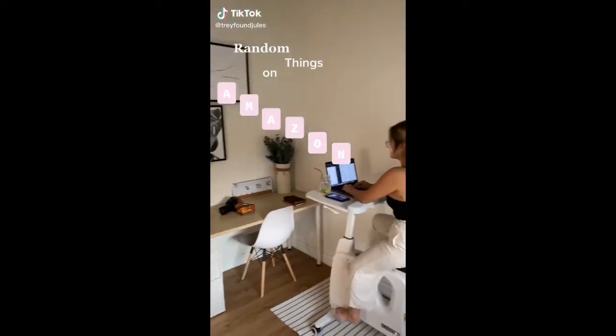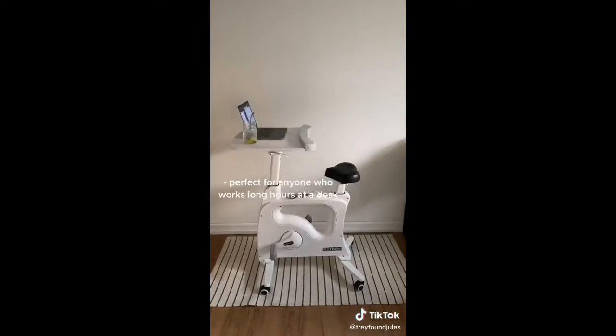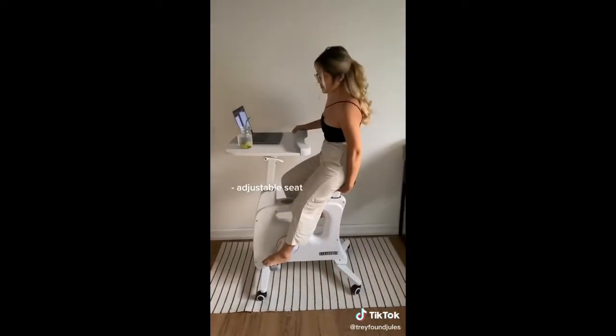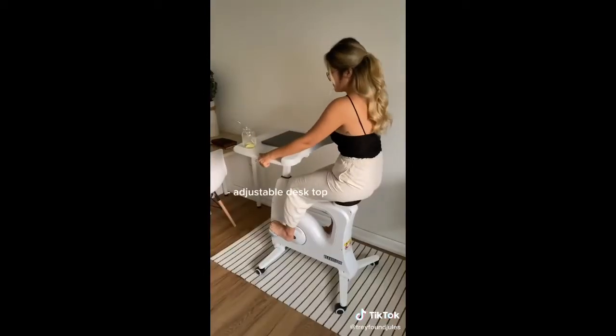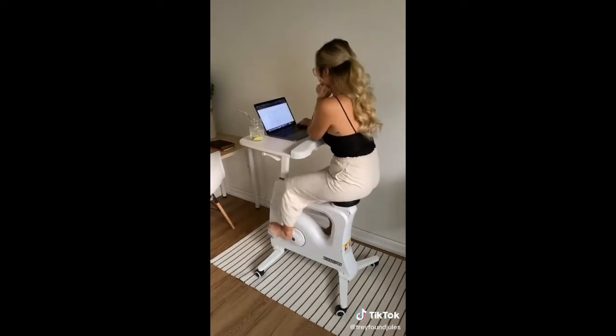Random things on Amazon that just make sense. Work from home edition. This exercise bike is perfect for anyone who works long hours at a desk. The seat adjusts for any height, so if you're short like me, you can bike comfortably. You can even slide the desk closer or further and up and down for comfort.